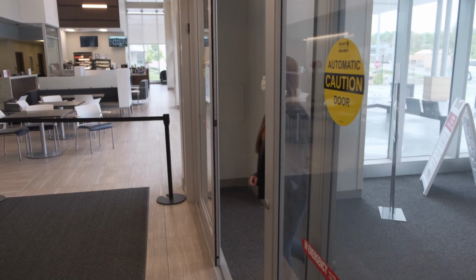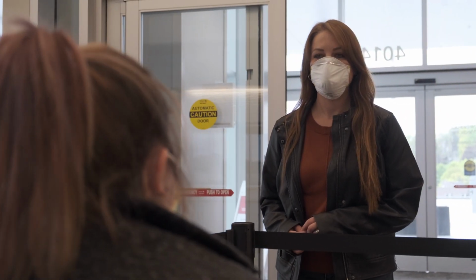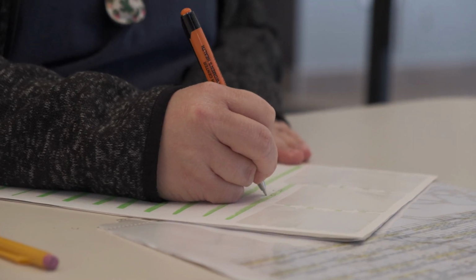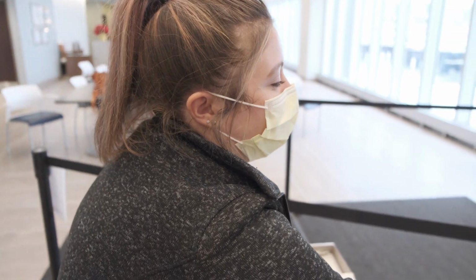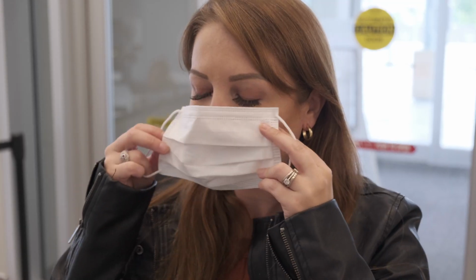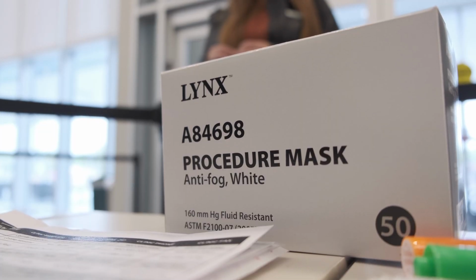Things are going to look a little bit different for patients as they come into our environments. They'll first be met by some very pleasant people that are screening them as they come in. Some of the screening questions may include questions related to travel or history of being exposed or being positive for the COVID virus. They may also be asked if they've been in contact with anybody that's had the COVID virus or if they're having symptoms: shortness of breath, fever, cough.